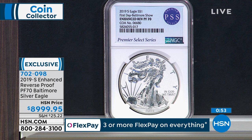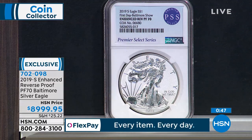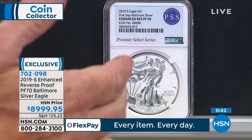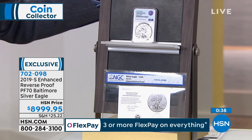Shenanigans is what you get. Right. So here's what happens here. I was at Baltimore. I bought the coins at Baltimore. I sent them in to NGC. They picked them up at the show. They certified them. They gave them to me with the certificates. I'm selling them to you.